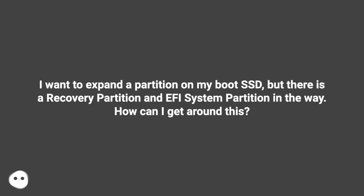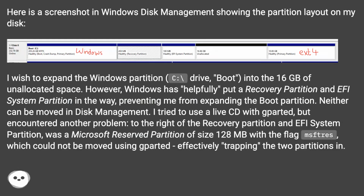I want to expand a partition on my boot SSD, but there is a recovery partition and EFI system partition in the way. How can I get around this? Here is a screenshot in Windows Disk Management showing the partition layout on my disk. I wish to expand the Windows partition, C: drive boot, into the 16 GB of unallocated space.